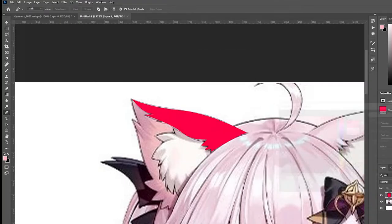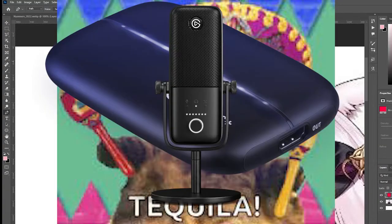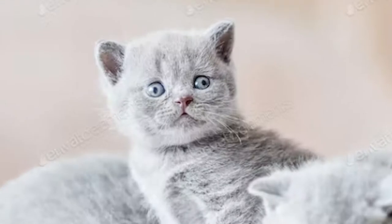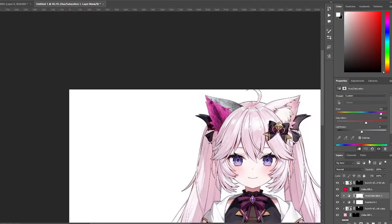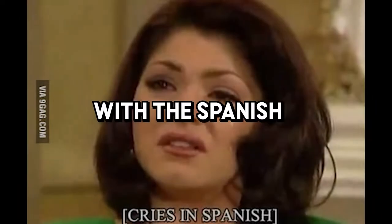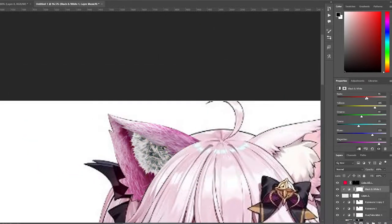Now, fellow artists, get your cat trees ready, because we are starting with the ears, the most essential part of El Gato. First off, I'm dropping that thick furry texture collected straight from the nearby furry convention. Then I take a color sample of Giorno Giovanna's nipples from JoJo's Bizarre Adventure and apply it to the ears, and voila, mi corazón está caliente. Okay, I will stop with Spanish, okay? Nyan has some woolly things in her ears as well, so let's put a fluffy texture in there.